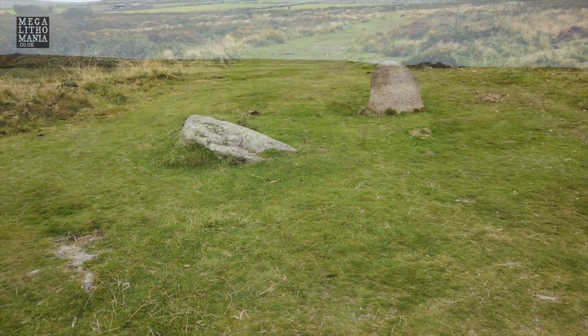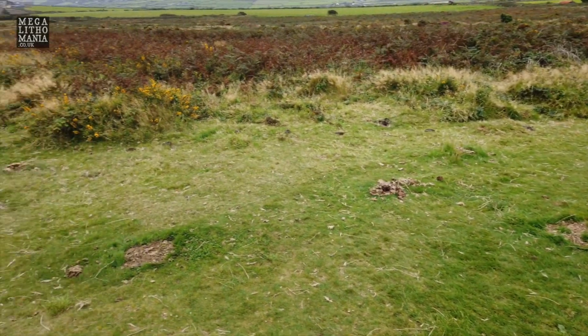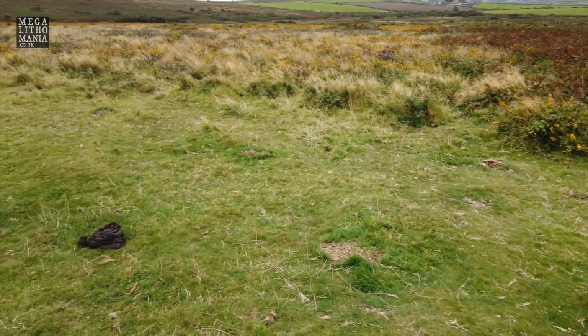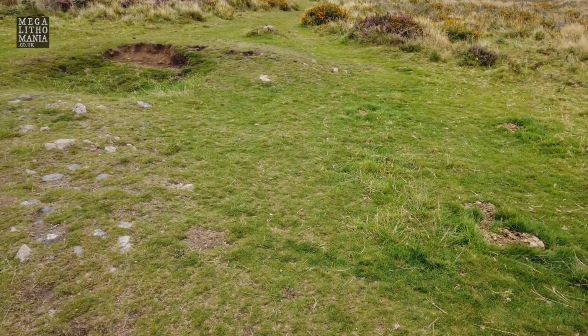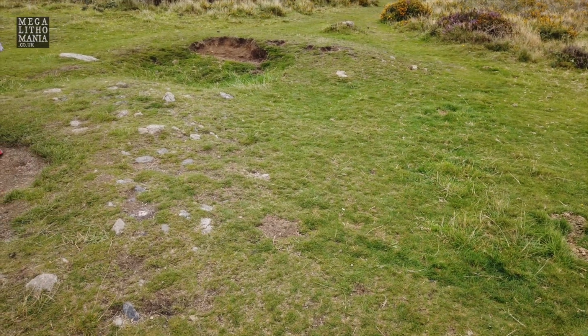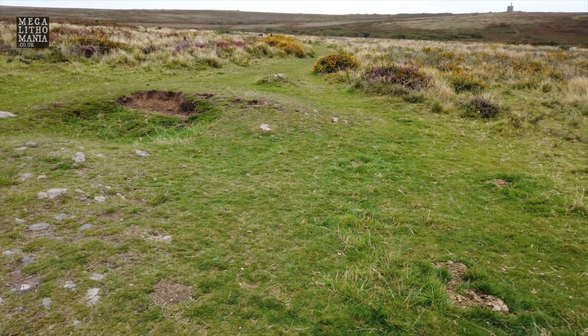So we're just standing in the centre of Mên-an-Tol, but there are 2 stones there that are part of the outer ring. There's also more that are buried. This lump here, for instance, down there, it looks like it could have a stone under it. We can see other broken stones in the centre. So it does suggest there's much more to this than meets the eye.